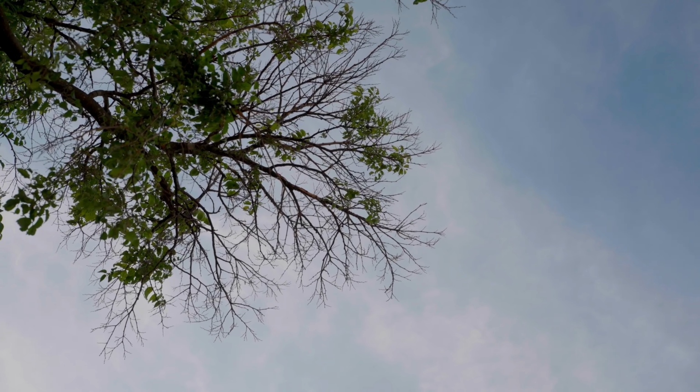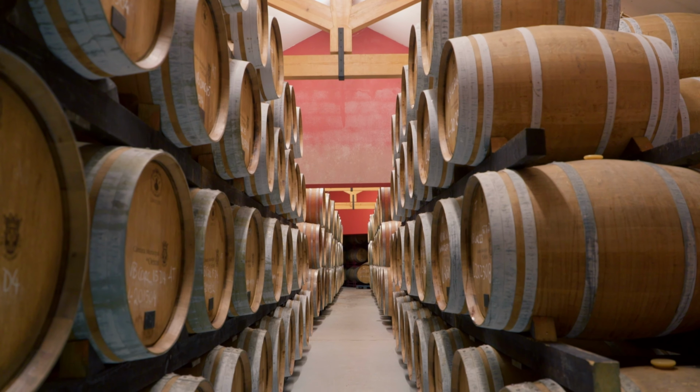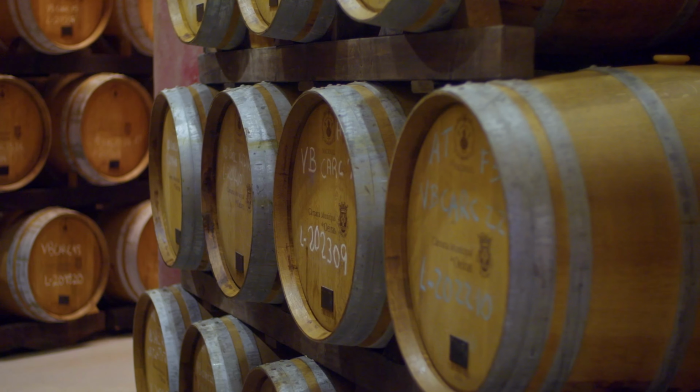We're heading already out of town and off to meet our first winemaker. We're just 20 minutes from Lisbon at Casal da Manteiga, which I believe means butter house, which is great. I love butter, I love booze. This is perfect for me.